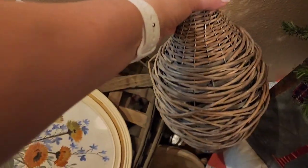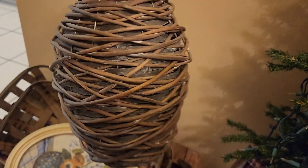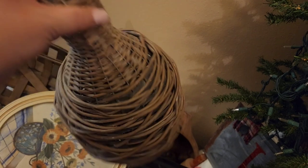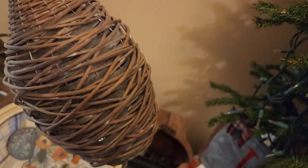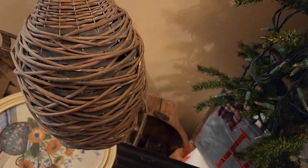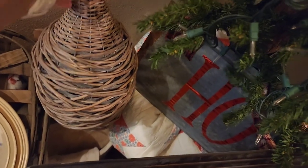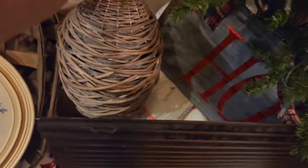I also got, more Christmas coming down here, a demijohn bottle. It's really just the casing over, it doesn't have a bottle in it, but it's close enough to me, and it was $4.99, and she gave it to me for like a dollar. That's where it was marked though. But I don't know where I'm gonna put that, but I just love it.